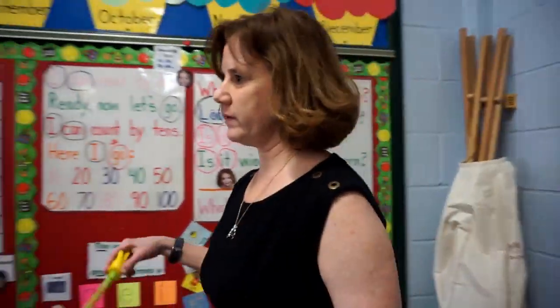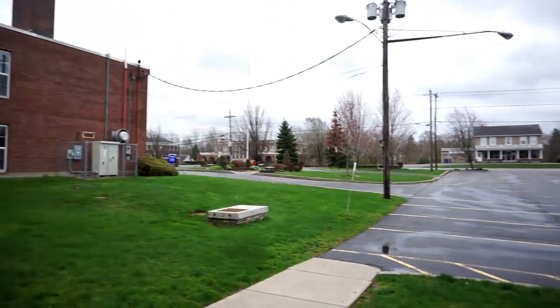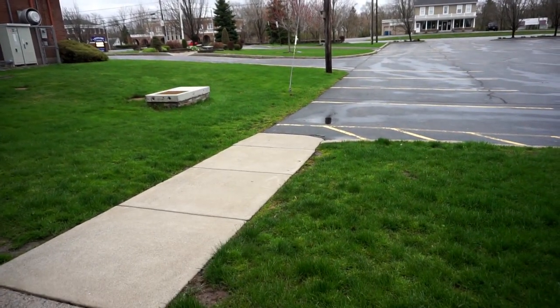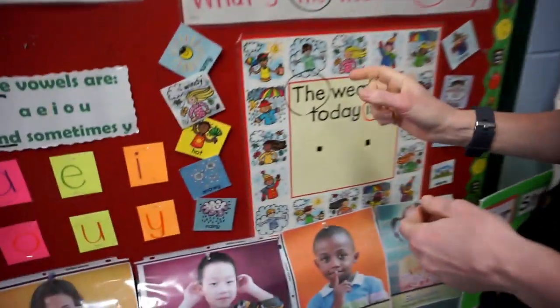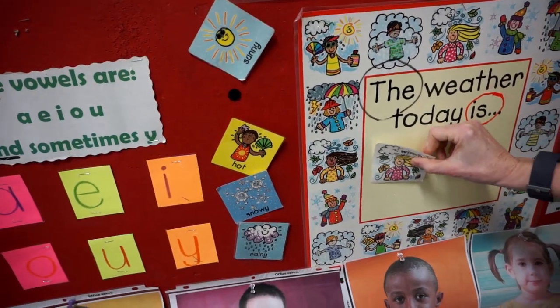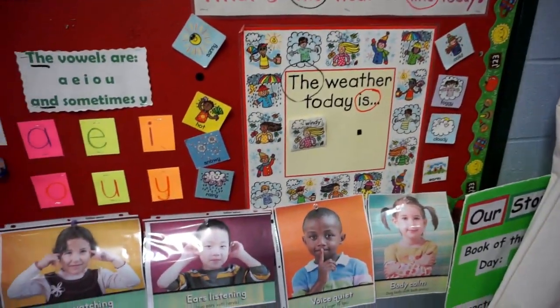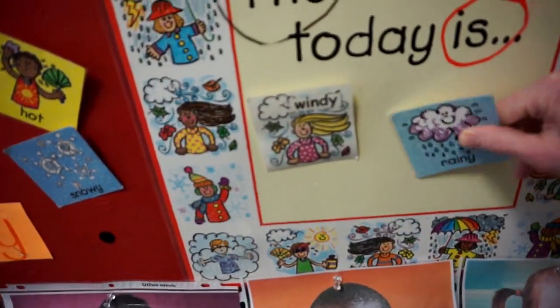Well, I know what it was doing when I came to school today. It looks like they brought the flag down because it's very windy, and not raining out right now, but I can see the puddles. It's really cold right now too, so I've got to shut this window. Okay, I'm going to pick this word that begins with a W. You can tell the girl's hair is blowing sideways, like my hair is just blowing. It's windy. And I'm going to pick rainy because it was raining all day today.